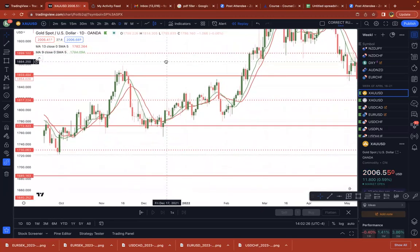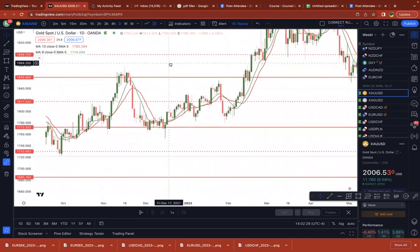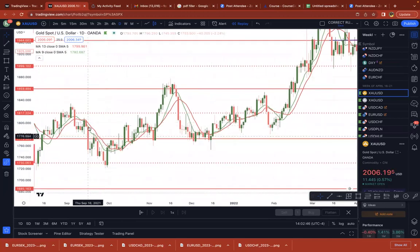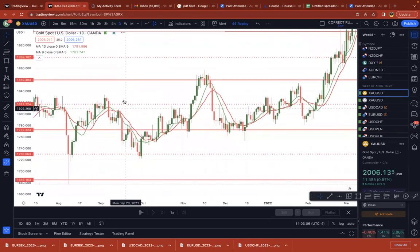On the daily: impulse, correction, impulse. Something like this. You have your huge impulse candles and then smaller retracement candles. That's like a better setup, a better setup for another impulse. So that would be what you want to look for.